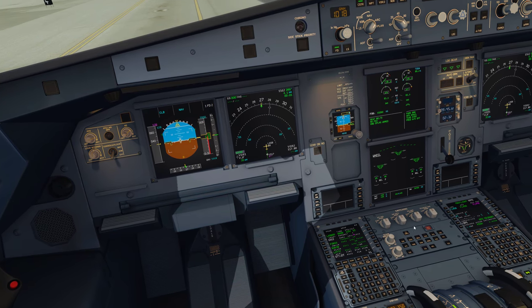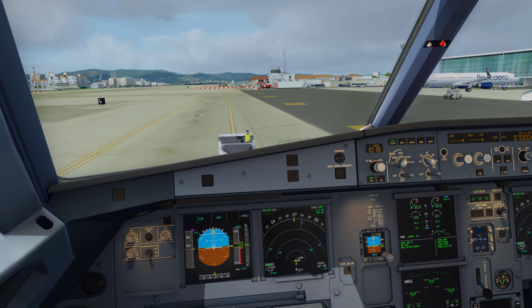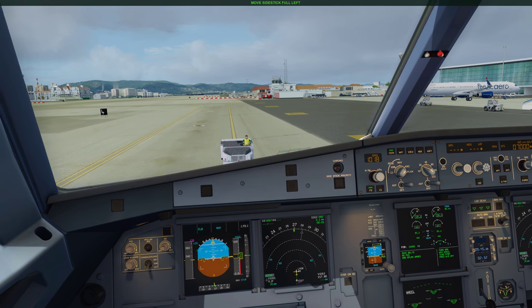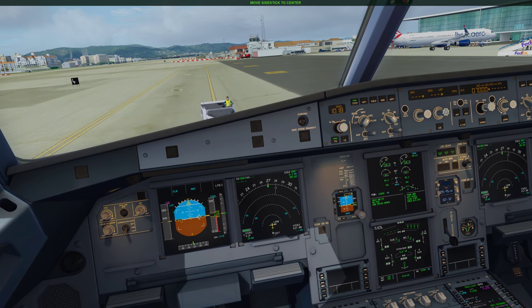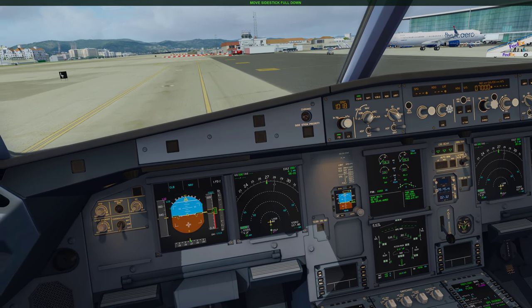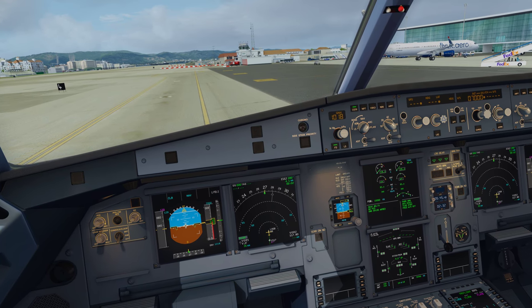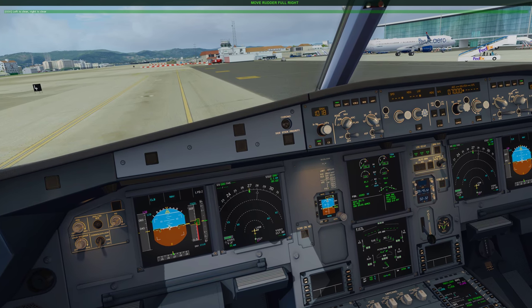Flaps. Flaps 3. Controls. Full left. Full right. Neutral. Full up. Full down. Neutral. Rudder. Left is clear. Right is clear.